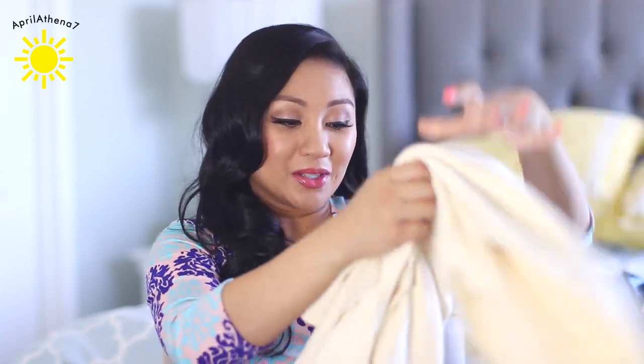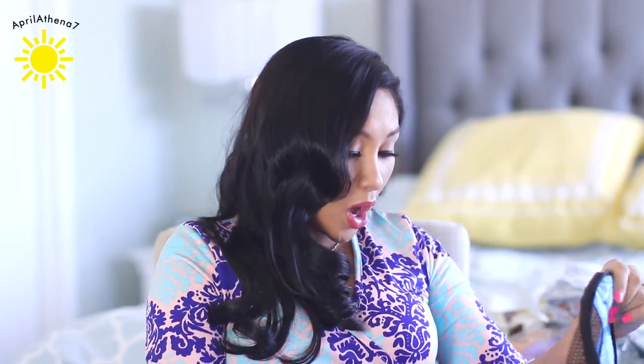Pardon me, I'm getting over a cold, so I'm still coughing up a storm, but that nursing wrap, I don't wear a nursing wrap if I'm alone, but if we have guests over after I give birth, of course I'm going to cover up a little bit. So I like that nursing wrap, and it's also great for traveling, and it also makes a really good blankie for the baby.